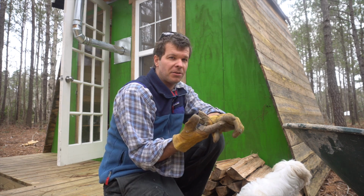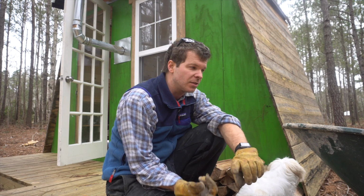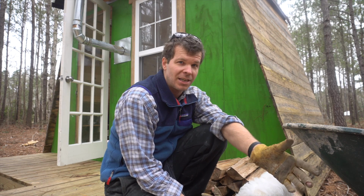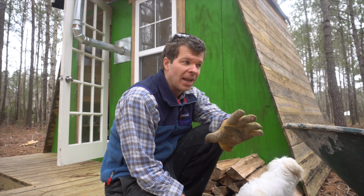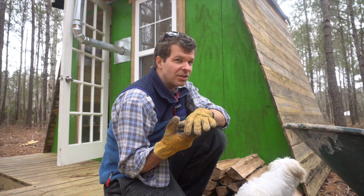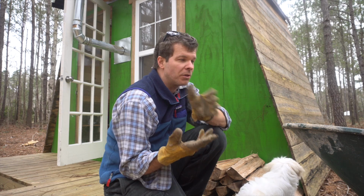Now granted, that's dependent on some things, like how well insulated your house is, the size of it, whether it's a small tiny house or on the larger side of a tiny house, and the climate you're in. But give or take, the average person with a chainsaw and a splitting axe can process their own firewood with relative ease.